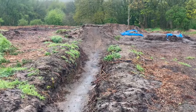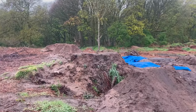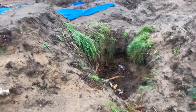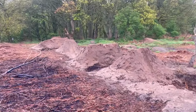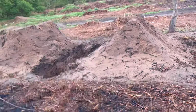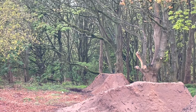Look, jumps. What they do, they're not daft. They get mini diggers in even. Oh, we've got a jump there, go down there, over, up. It's getting beyond a joke. This, it is when they get a digger in to dig that out. Off into the trees. Unbelievable.